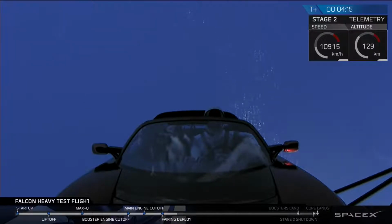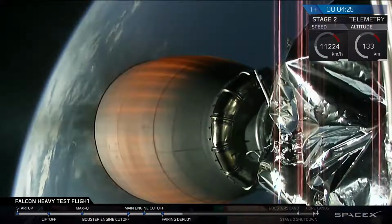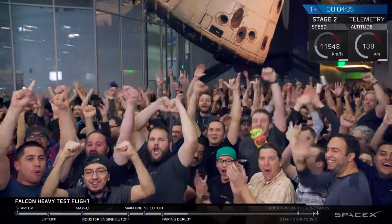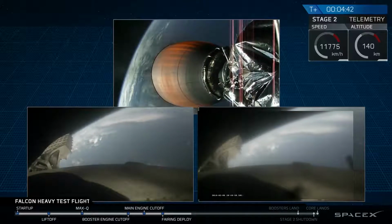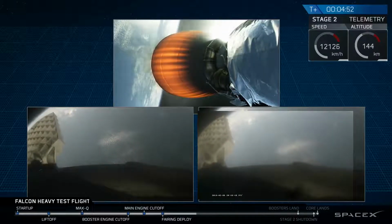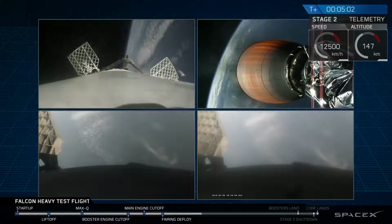Booster boostback shutdown. Center core boostback burn shutdown. Can you get acquisition of signal? Wow. Wow. Did you guys see that? That was awesome. That's the only thing I can really say right now. Absolutely wild. I got nothing else.